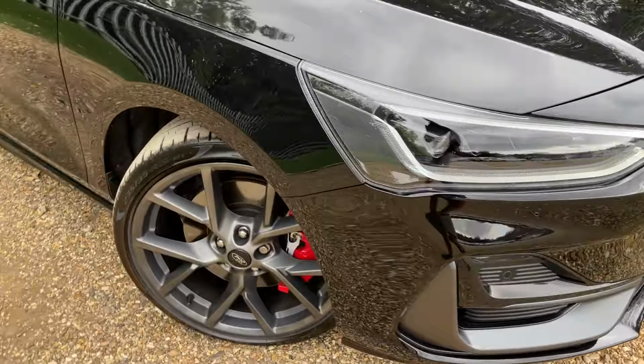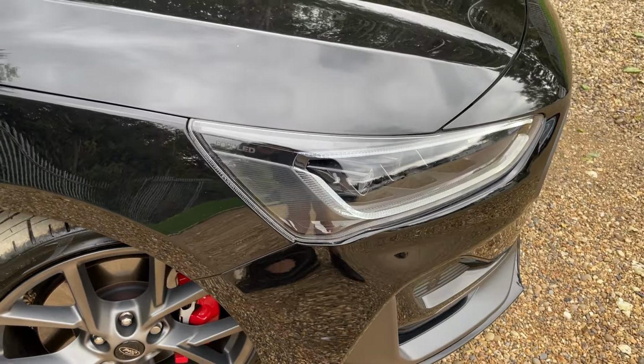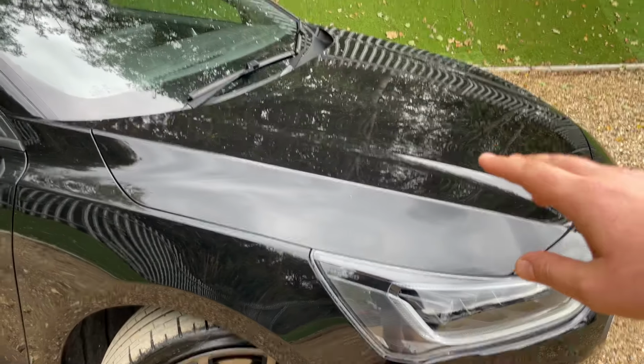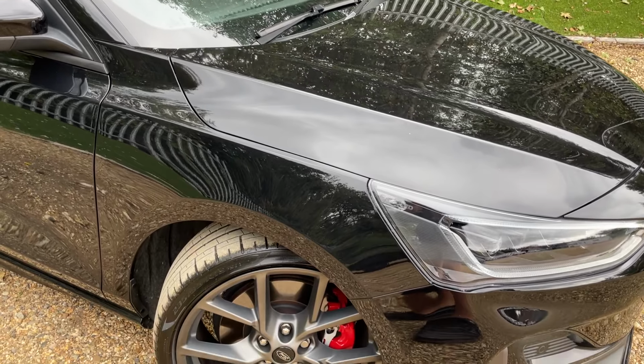Moving ourselves around, how nice are these little Ford LED logos as well. Love that. Love the daytimes as well. Please excuse the tiny bits of tree that have fallen down. Obviously that will not be included in your purchase.